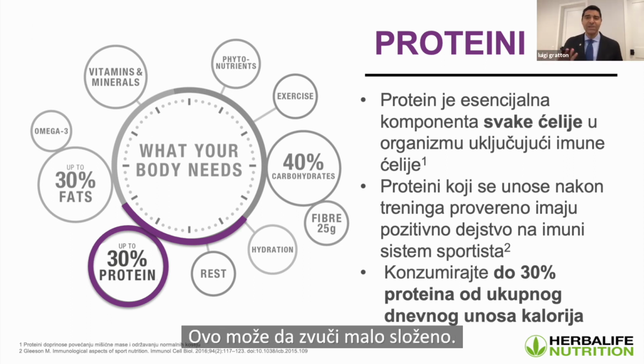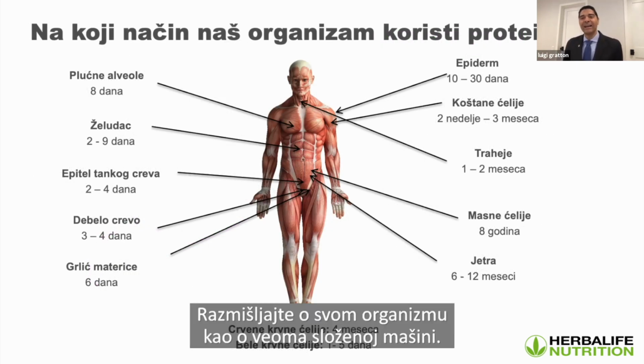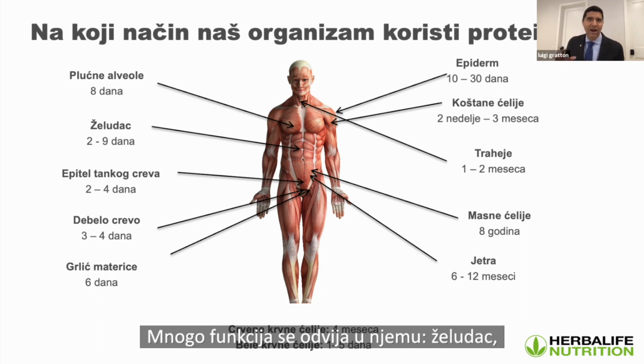Now, this may seem a little bit complex. Just recognize your body is a very complicated machine. It's got all kinds of things going on: stomach, lungs, intestine, fat cells, your breathing mechanisms, your liver, your white and red blood cells, bone, skin. All of these tissues require protein.